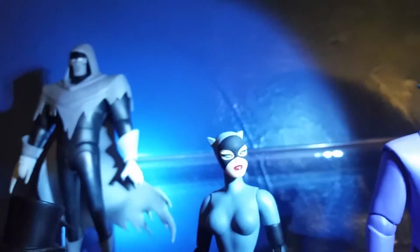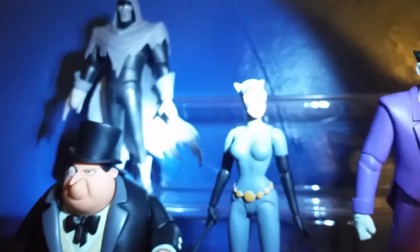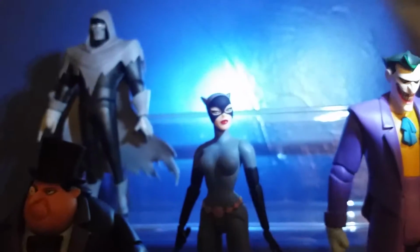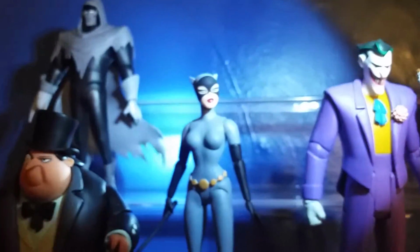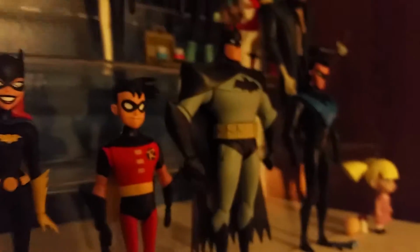No such issue on this Catwoman. The eyes are lined up perfectly. It looks more like the animated series. I mean, they really went back and made these awesome figures even more awesome. So, there you have it, guys. If you see these in the wild, you're going to want to get them.